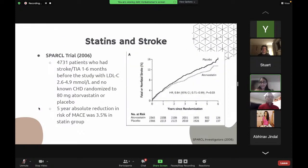So in terms of statins and stroke, there was a trial in 2006 called the SPARCL trial, and it involved 4,731 patients who had a stroke or transient ischemic attack within the past 1 to 6 months before the study. What was important is these participants also had an LDL cholesterol level of between 2.6 and 4.9. There was no known coronary heart disease at the time, and they were randomized to either placebo or 80 milligrams of atorvastatin, which is Lipitor.